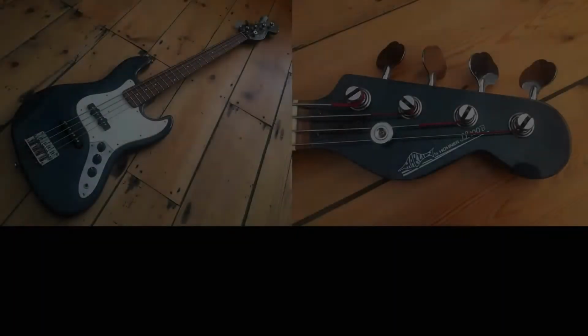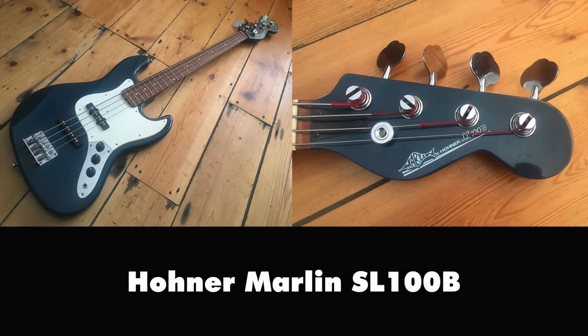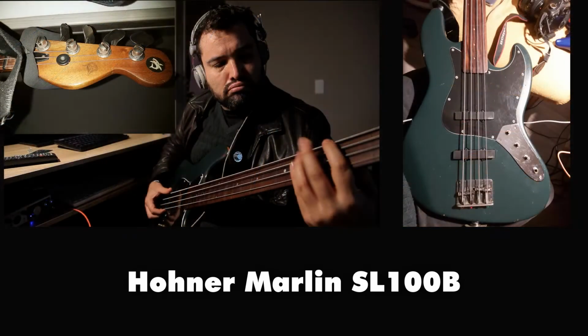Today I'm just going to take you on a quick tour through all the basses I've ever owned. I've had this bass since 1994. My dad bought it for me when I was in high school. Afterwards, I had it sanded, I changed the paint and the pickguard. Oh yeah, and I removed the frets.